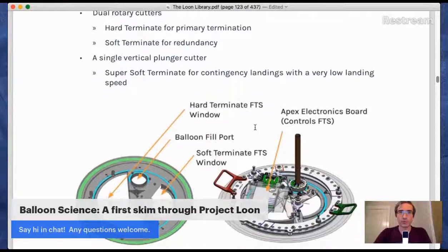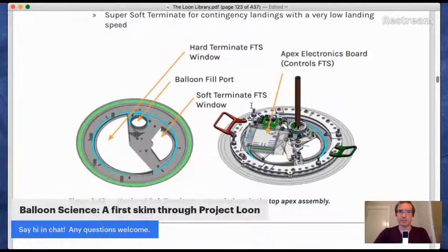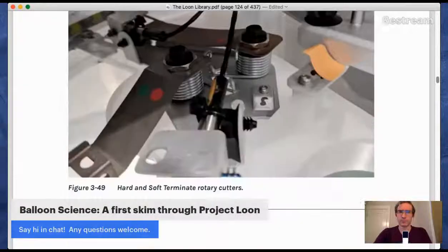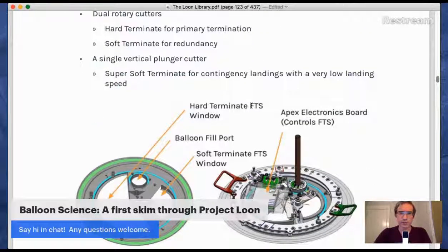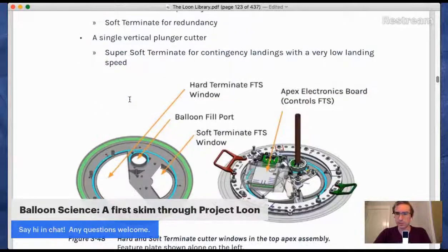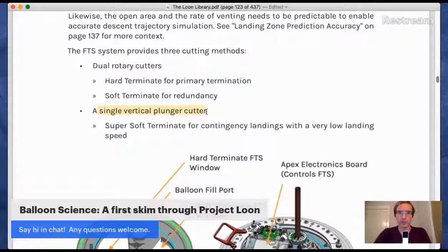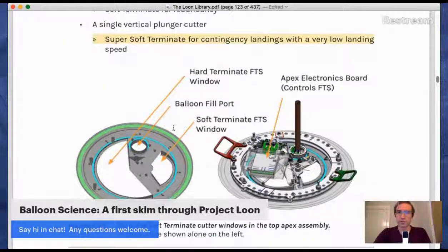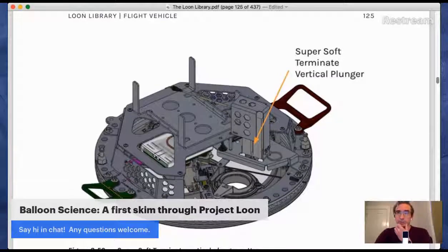Dual cutters, single vertical plunger cutters. What was that? Super soft terminate for contingency landings with a very low landing speed. What was that? I don't know that one. Wait, are we just talking the small window, or is this an extra... Wait, was this where we cut the DP sensor tube? Vertical plunger cutter. I don't see it on these diagrams either. Oh, there we go. Oh, that was definitely new. Cigar cutter.